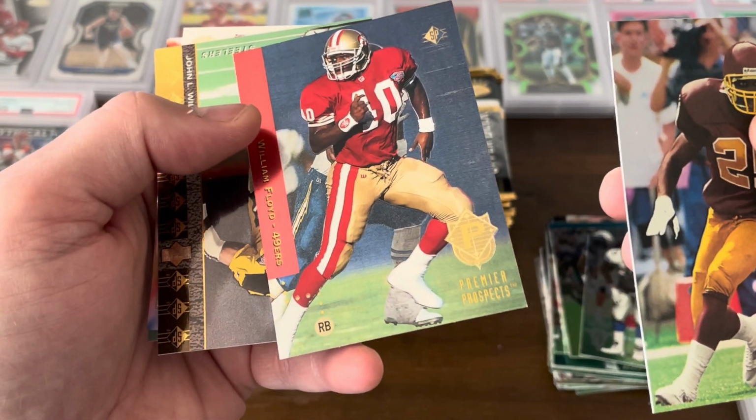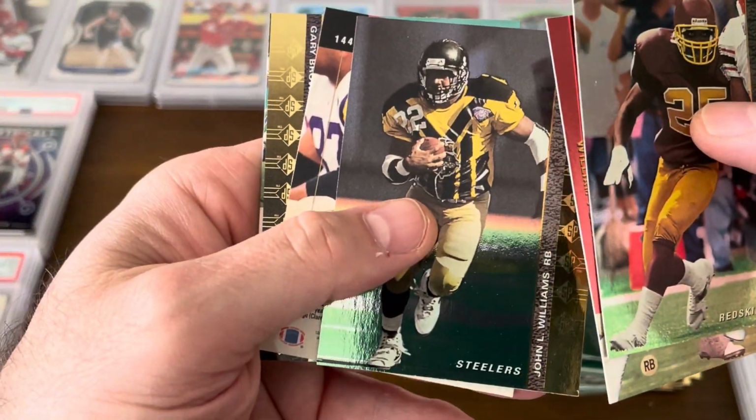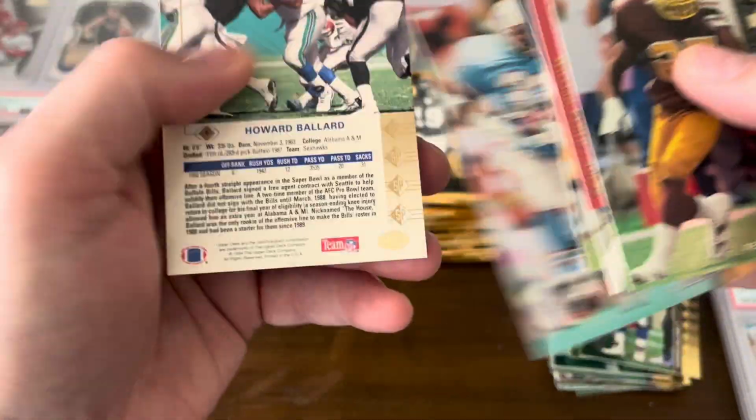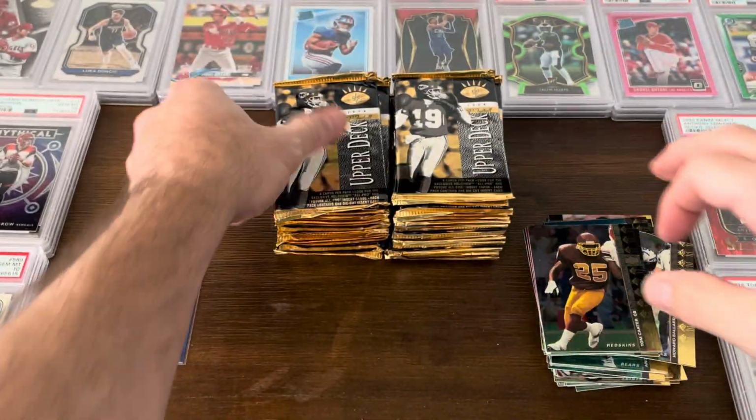Here's William Floyd, premier prospect. William Floyd was okay. I don't know if I would call him a premier prospect in hindsight, but there's Quadry Ismail, Gary Brown, and Howard Ballard again. Okay.